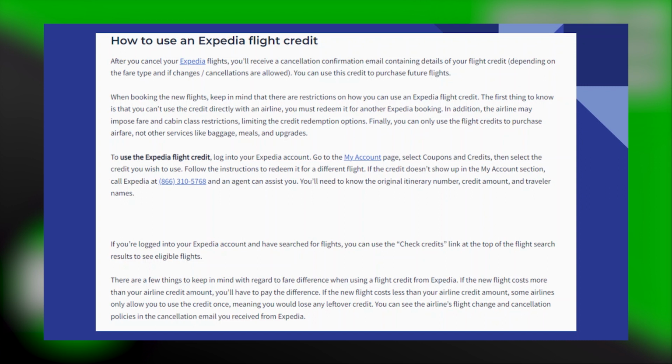To use the Expedia flight credit, log in to your Expedia account. Go to the My Account page, select Coupons and Credits, then select the credit you wish to use. Follow the instructions to redeem it for a different flight.